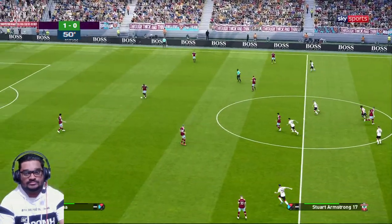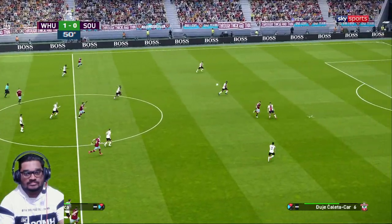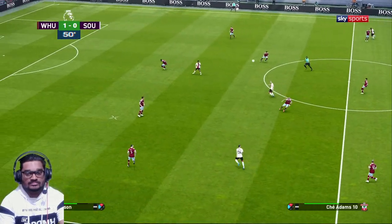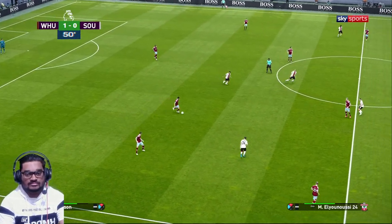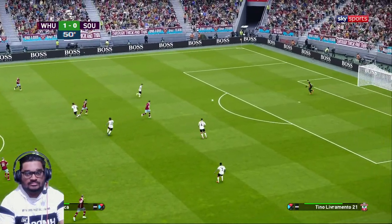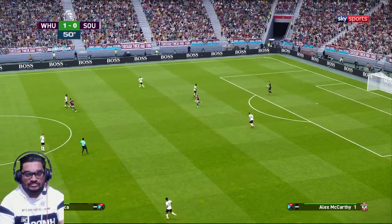Deadlock broken, it's 1-0. Still a fragile lead though, they can't afford to sit on this. Move forward and quickly so. No joy with the long ball that time.